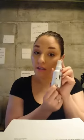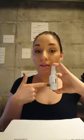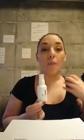Palm rose oil, it says right on the very front of our product. Just a little tip for you guys, when you're looking at an ingredient list, what's at the very beginning, or right on the front, is going to be one of the most predominant ingredients in your product. So let's talk about palm rose oil.